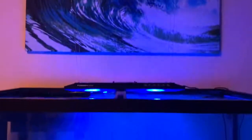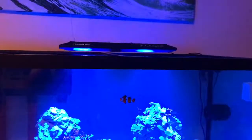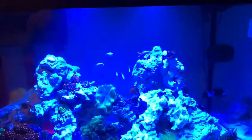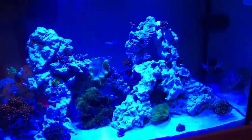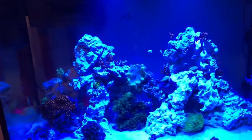I also got the Kessel hung up, just with some fishing line. I do plan on getting another Kessel AP700 in the future, but I don't really have a wall-to-wall SPS tank, so I really don't feel like it's a must right now.